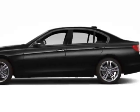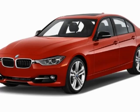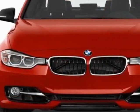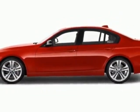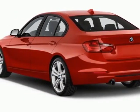Come take a look at this new 2013 BMW 3 Series. This vehicle gets an estimated 23 miles per gallon in the city, and an estimated 34 on the highway. This 3 Series boasts a 2.0-liter, inline-4 engine, and has an 8-speed Steptronic transmission.